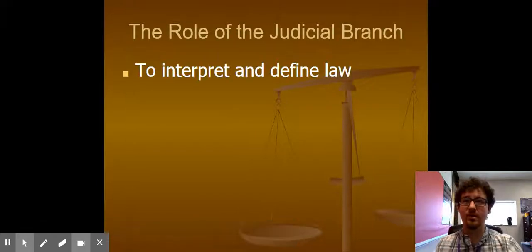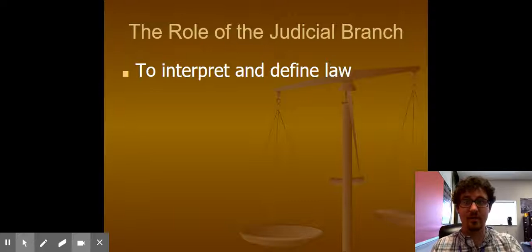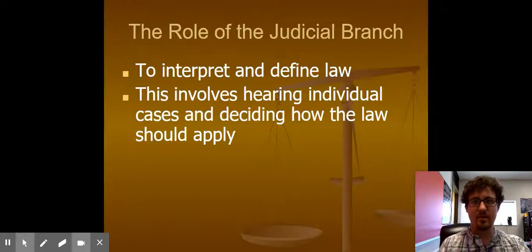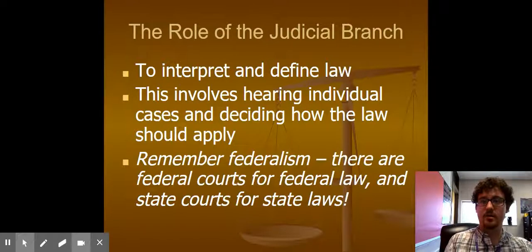All right, so the role of the Judicial Branch. Its foremost job is to interpret and define the law. Those would be the laws passed by Congress, signed by the president. So the question comes to them. They hear individual cases and they decide how the law applies, even if the law is a good law or not. One thing I want you to remember as we go through this, don't forget about federalism.